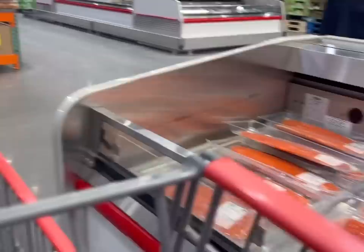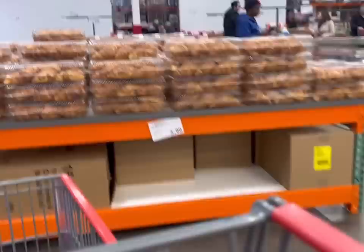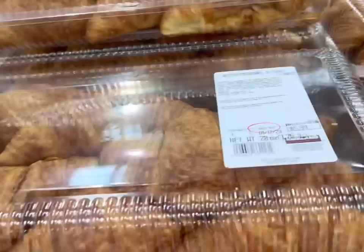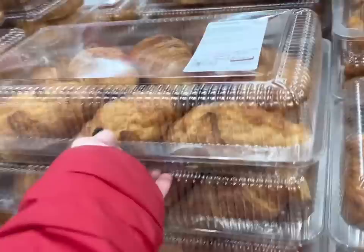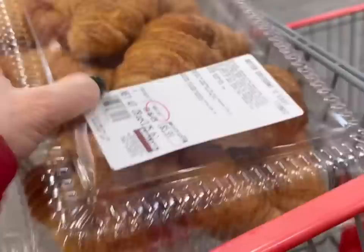Maybe I am going to Wegmans today. I am going to get some of these croissants though. They look amazing. Holy cow, they're huge. But there's 12, so I need two of these because two people would be without a croissant.